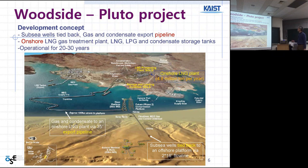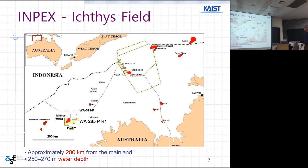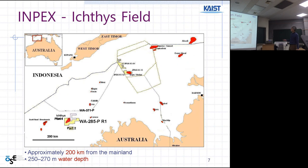What else can we see? This is another project. I explained this one before. So this is near Indonesia, at about 11 PM clockwise positioning. And this is Timor. Timor is Indonesia, a part of Indonesia, or a separate one. So the sea of Indonesia is like this one. So it is a boundary, or near the boundary of Australia and Indonesia, approximately 200 kilometers from the mainland. So a similar distance as before, but water depth is shallower than before. And same picture I showed you before, right?